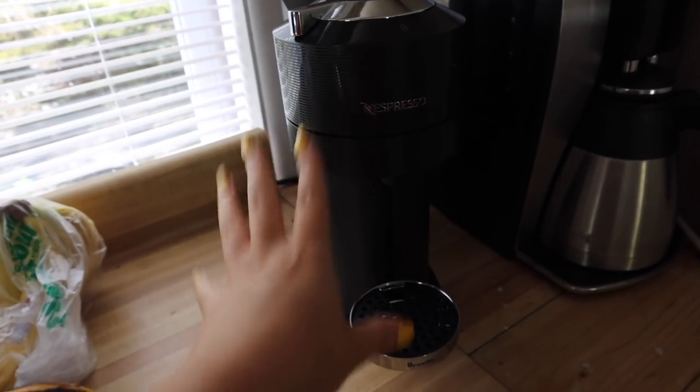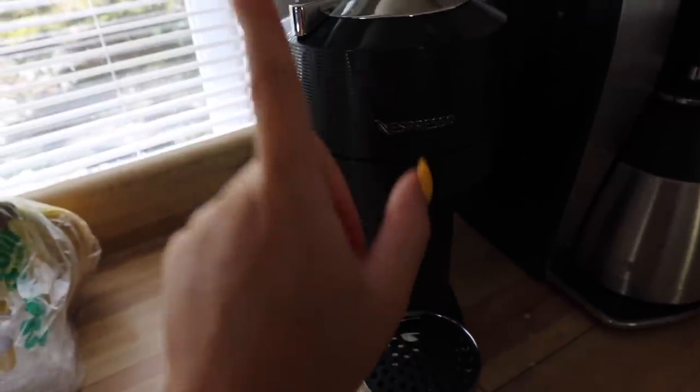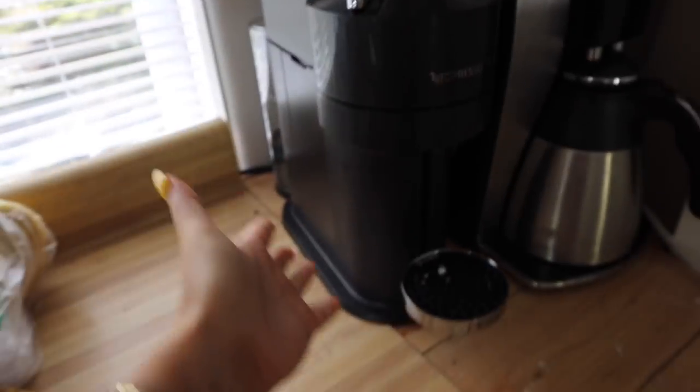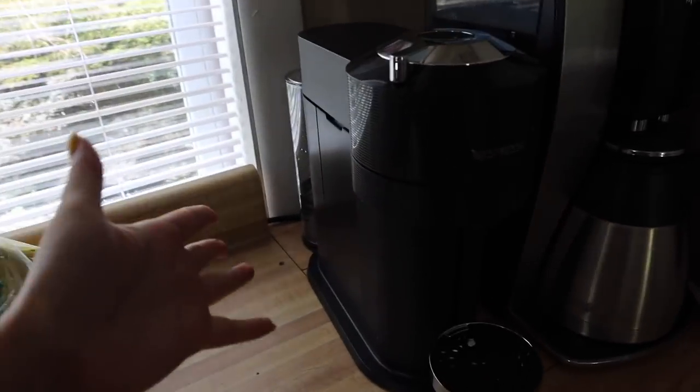It's really, really nice. I think this is the Vertuo Next, pretty sure. I wanted one that wasn't gonna take up as much countertop space. So I really, really like it.